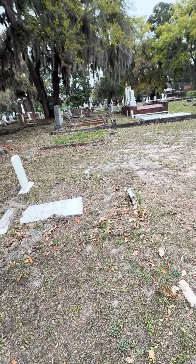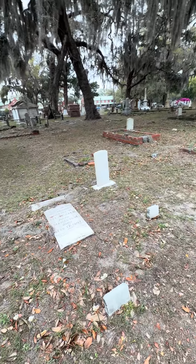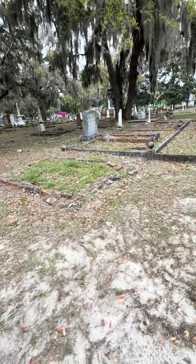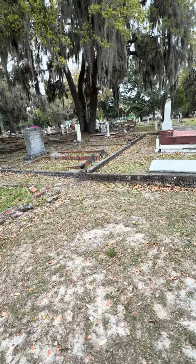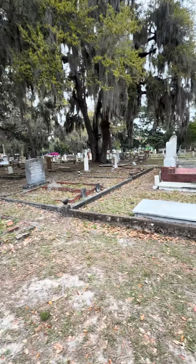I'm going to slowly start making my way back to the front gate. I'll share with you as we go up. Another big, beautiful oak tree there.